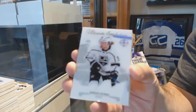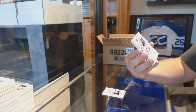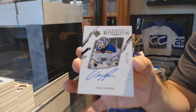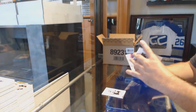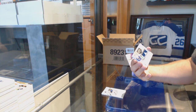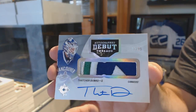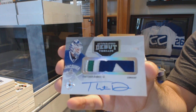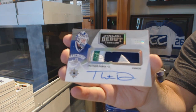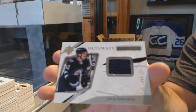We've got the LA Kings Ultimate Introductions, Adrian Kempe. Ultimate Rookie Auto to 399, Ville Husso for the St. Louis Blues. I feel like I've said the Blues quite a bit. This is a hit select, Bo Sox. Hit select. Woo! Number 299, debut threads update for the Vancouver Canucks, Thatcher Demko. And Tampa with a lot of the Brayden Points and Vancouver with Demko might have a bit of an increase in price. And an Ultimate Rookie jersey to 299 for the Winnipeg Jets, Jack Roslovic.